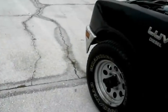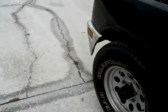But as you can see, there's still remnants of red Georgia clay all through this truck. I believe this truck probably sat on that farm since the day it was new, until 2008, when my friend bought it. Here's the little 2.2 diesel running.